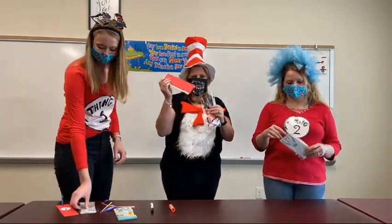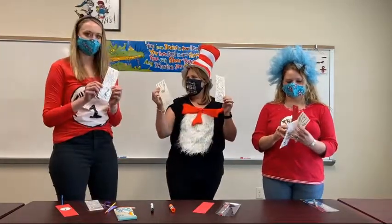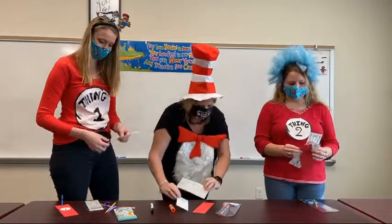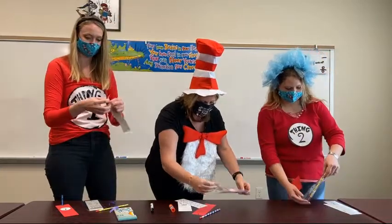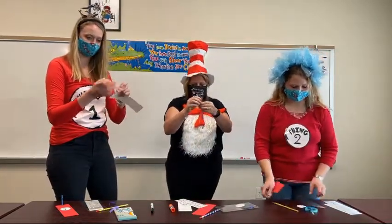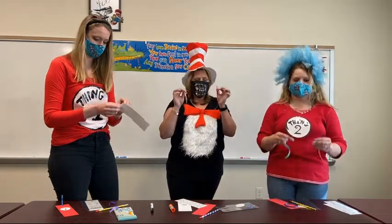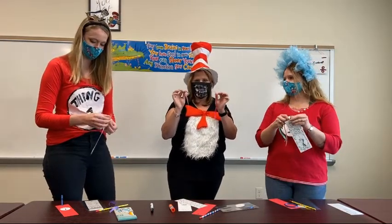What you do with these bookmarks is you have 2 bookmarks right here. Thing 1 and Thing 2 show your bookmarks that you can color. And they have some little ties. After you color your bookmarks, you put one of your ties on each of the bookmarks. Don't tie too tight, because if you tie too tight, it could rip. But don't use the blue one, because the blue one's a special ribbon for a special reason.